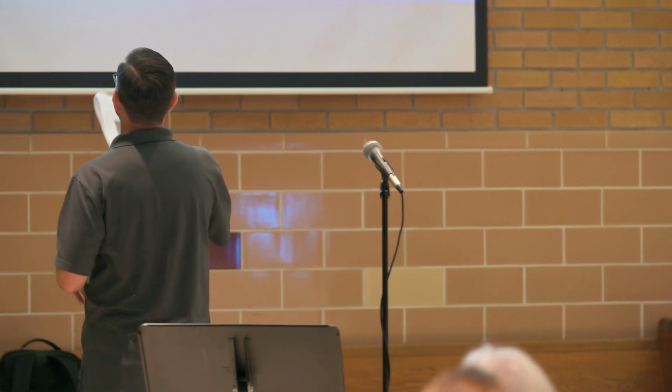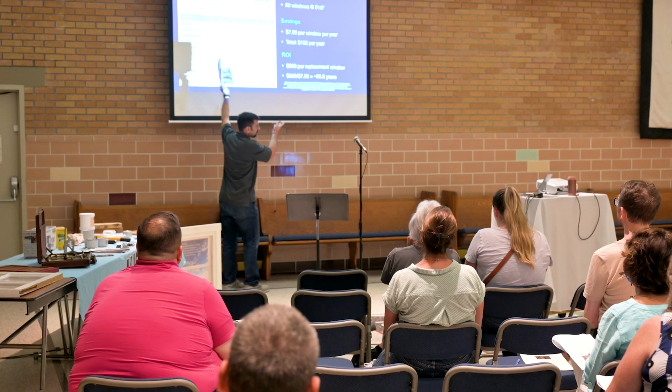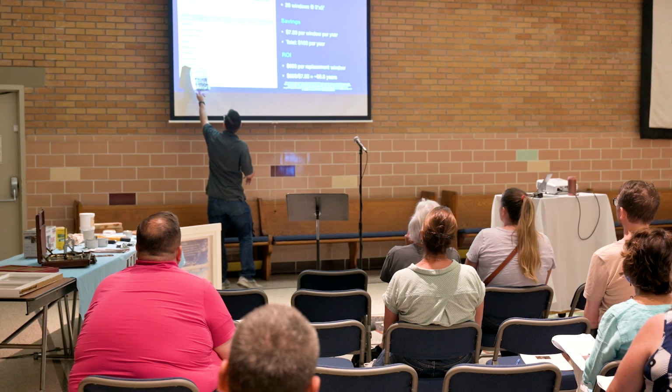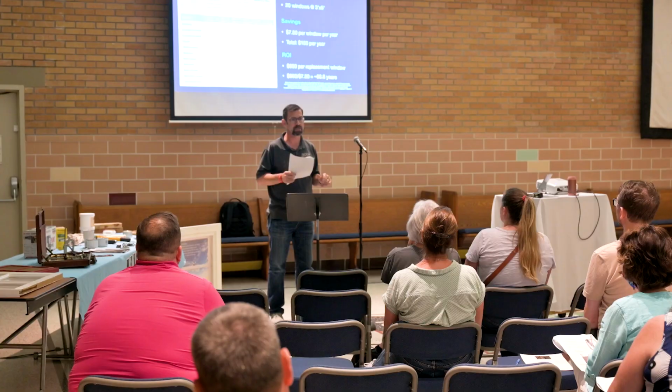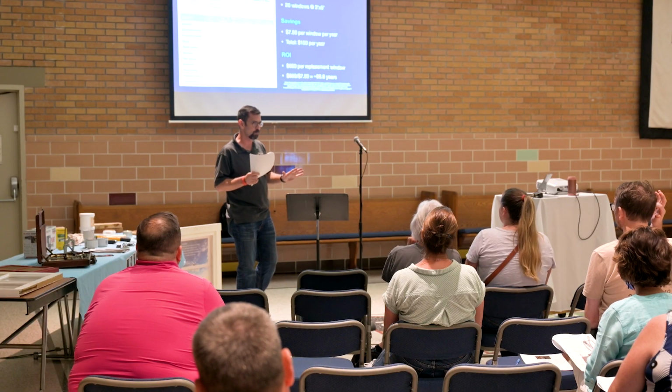Because if you look, these are a little bit dated, but this is an Energy Star chart. This is not us. This is somebody who's objective. You've got here Florida. It's $150, and again, it's statewide. I think numbers today would be more expensive. So the assumption is that you have a house that's about 2,000 square feet, with 20 historic windows, and I know that most of us have one or two more, maybe three, maybe a lot more.